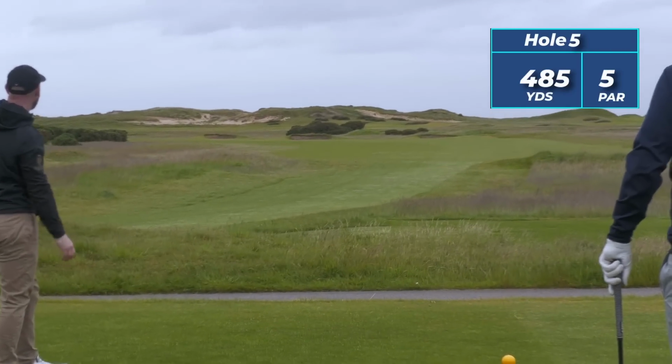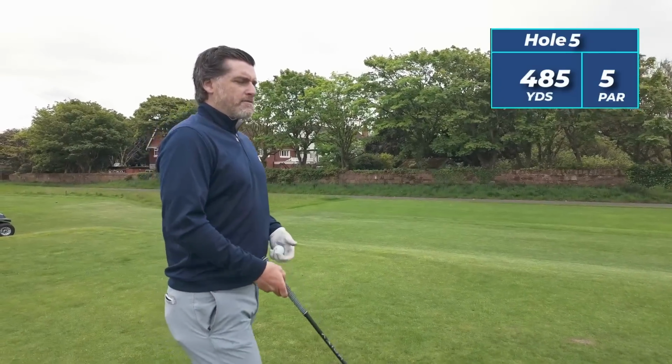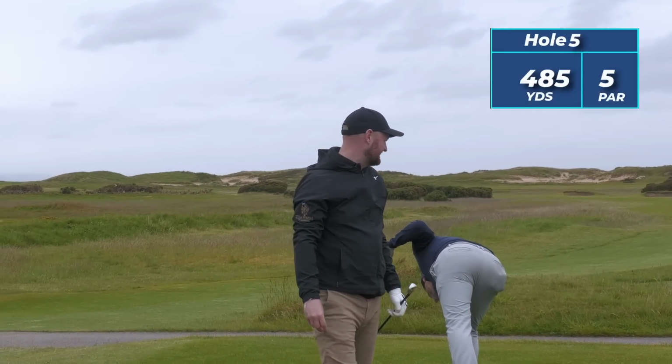My golf swing's really bad today. It's on line with it. That's a good miss. Short right, just run into the semi, it's a good miss. It's amazing to see run on a fairway, isn't it? It's nice, it's novel. It's a lovely, lovely condition, this place.